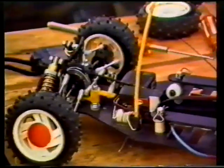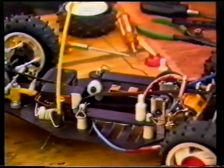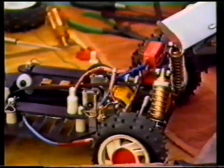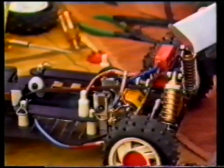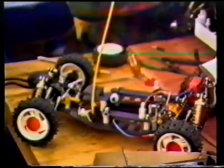The one thing we really like about the car: the four-wheel drive cars up to now have been very, very complicated. And a lot of people get tired of having to do a lot of work on them because it's so difficult. This car is very, very simple to work on.